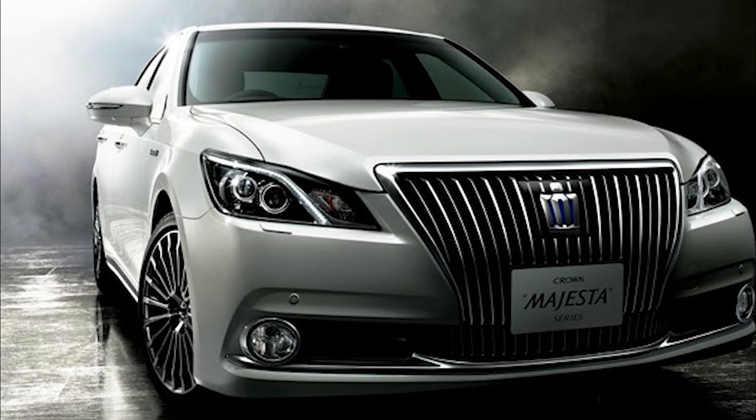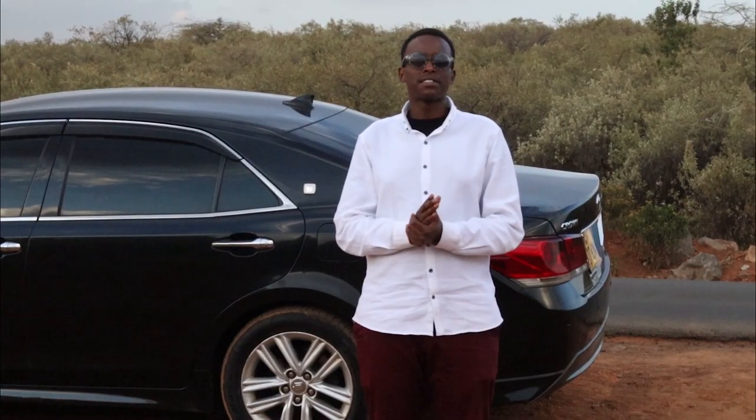The third trim level is the Toyota Crown Majesta. That's the bigger brother of the Crown Athlete and Crown Royal. The new generation is only offered in hybrid 3.5 liter V6.